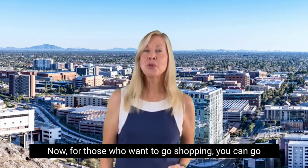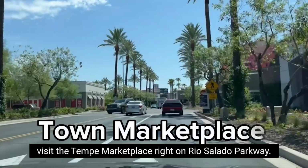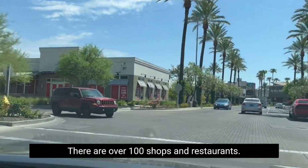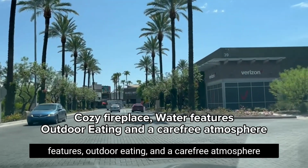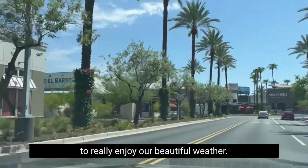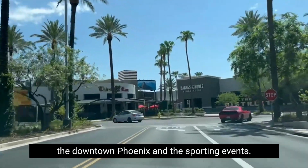Now, for those who want to go shopping, you can go visit the Tempe Marketplace right on Rio Salado Parkway. There are over 100 shops and restaurants. It has a cozy fireplace, some water features, outdoor eating, and a carefree atmosphere to really enjoy our beautiful weather. It has the light rail for connection to downtown Phoenix and the sporting events.